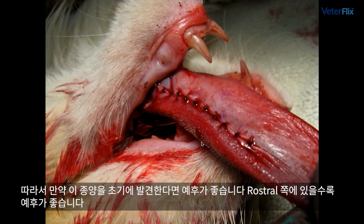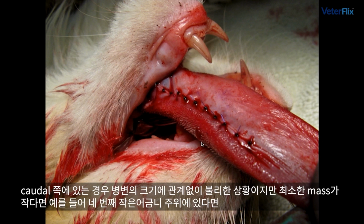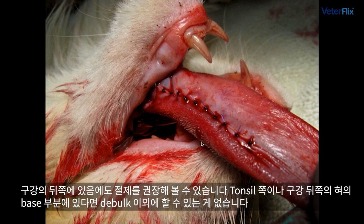If they're rostral, the better the prognosis. If they're caudal, we're kind of behind the 8 ball immediately, no matter what size the lesion is. But if we saw a small mass, say adjacent to a 4th premolar, we would certainly recommend excision, even though it's far back in the oral cavity.